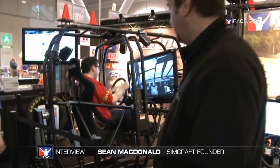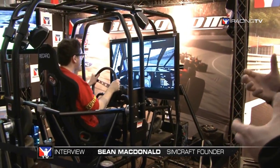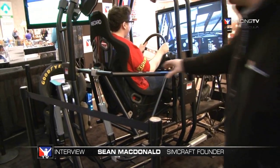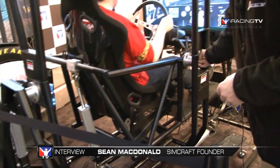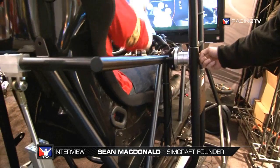So Sean, there's a lot of motion platforms out on the market today. Can you tell us a little bit about why the Simcraft Apex machine is better than everybody else's? I'd love to. Simcraft motion technology at its core follows principles of motion which map over to real vehicle dynamics. If you look at the chassis, you'll notice that the cockpit structure, the centerpiece here, is actually inside a gimbal system. Here's a pitch bearing. Here's a series of bearings here on the side of the cockpit which create a pitch axis.